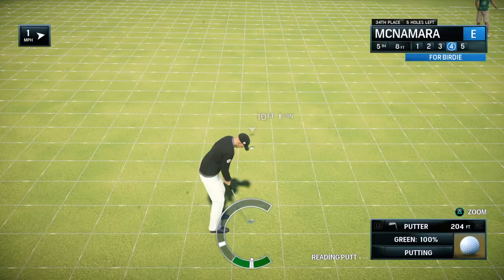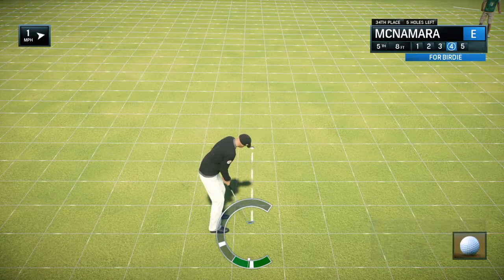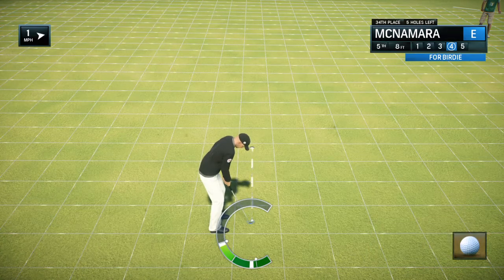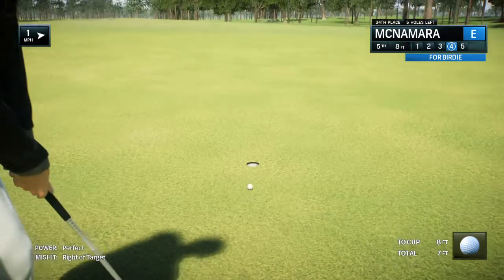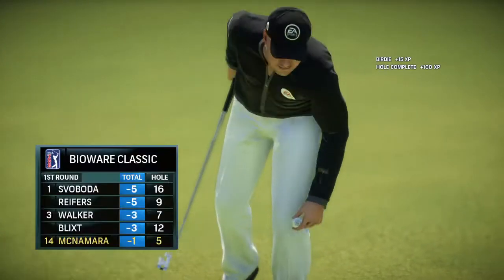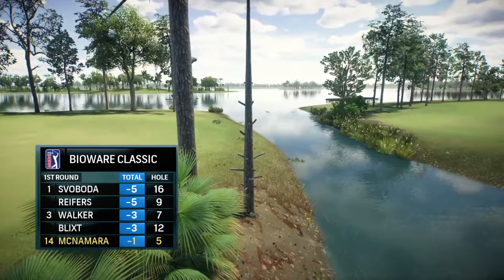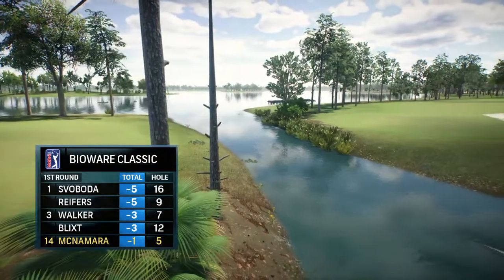Shouldn't be a problem here. Which has been a very good workmanlike performance. Yet another birdie. Into the top 15 on the leaderboard.